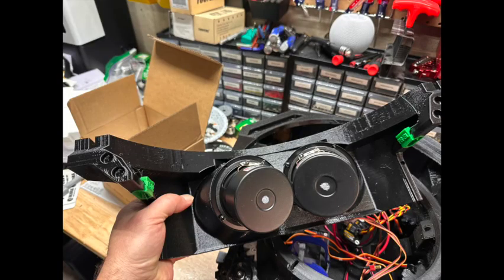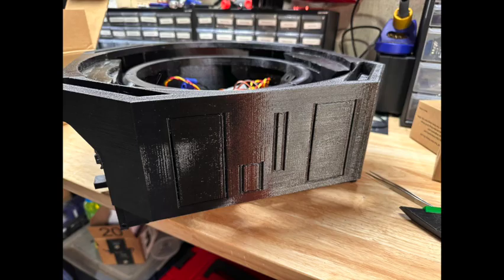In case you're wondering, this print is not finished yet. It ran out of filament. I walked in the room and saw it wasn't printing and thought it was done and pulled it off the printer. So do over.